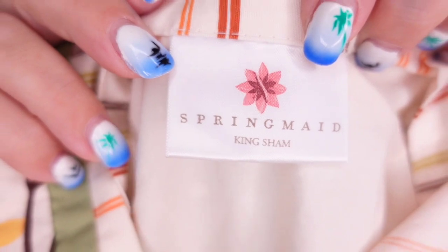And these are Springmaid. I have a set of two of them. Again, paid less than $2. They sold for $30 in about 3 months, and the buyer did pay $6 in shipping. So they're going to be about a $25 profit.